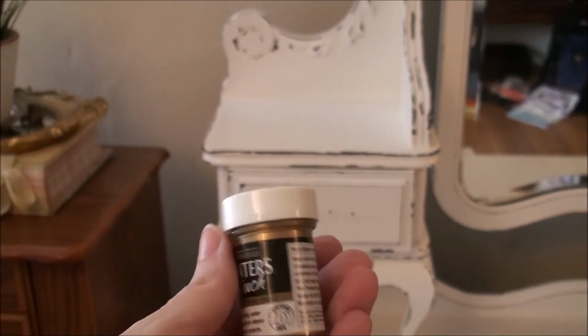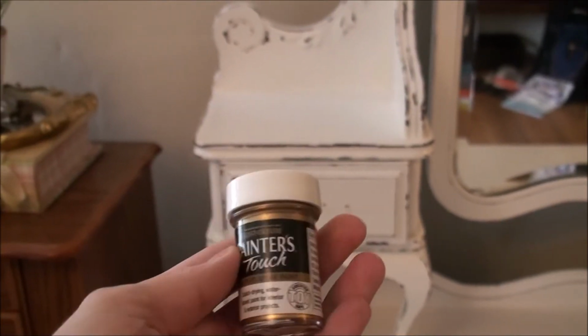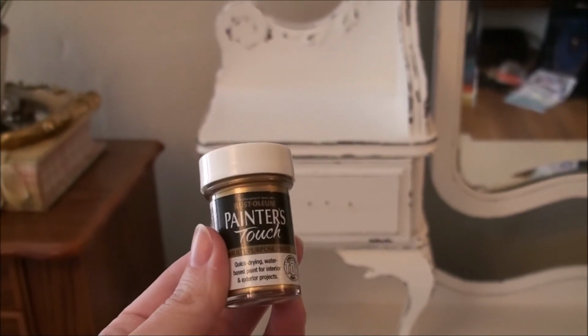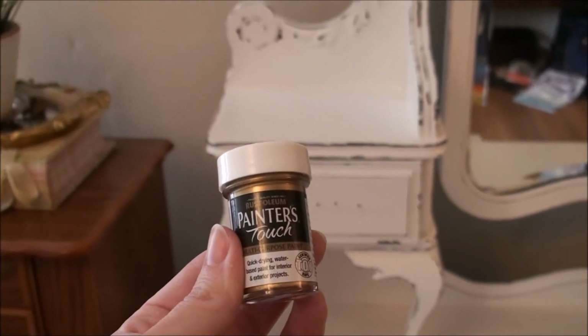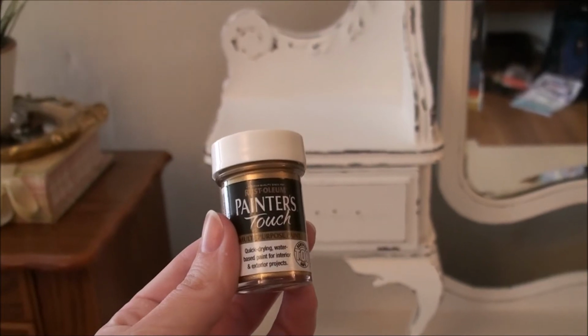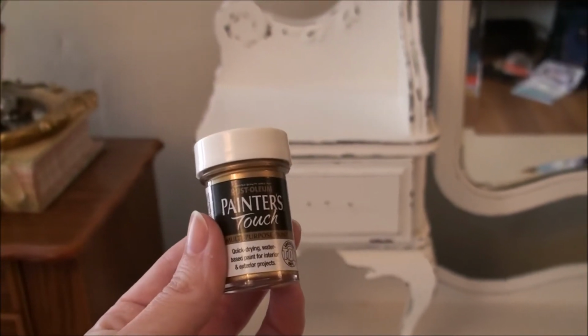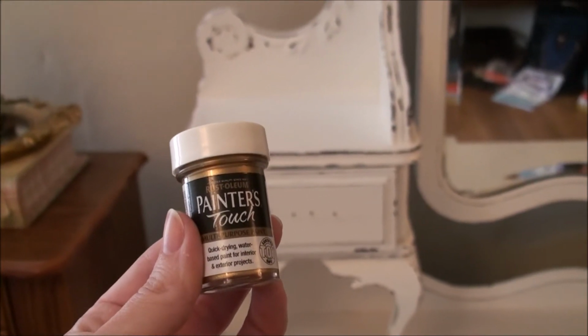This is a Painter's Touch, and it is in the colour gold, and I picked this up. It was only £2, and I picked it up from B&Q, and I've used this before. I actually used it to put some little gold touches on my fireplace, which I'll show you some other time in my little living room tour or whatever. But I've used this before and I really do like it, and this is what I'm going to use, I think, just to put some little gold touches on this piece once it's finished.